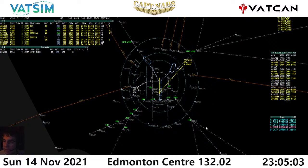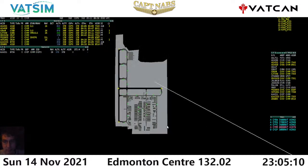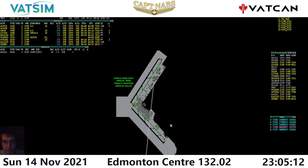Pasco 3035. The Calgary winds 340 at 8. You're clear to land, runway 35 left. Thank you for your patience with the vector there. No problem at all. Clear to land, runway 35 left, Pasco 3035.